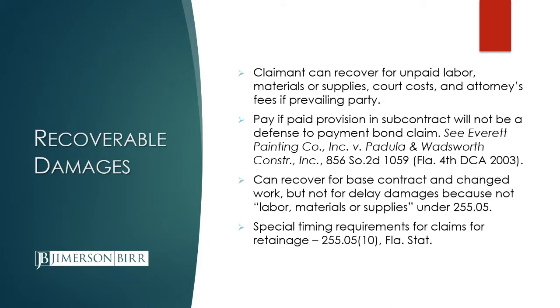With respect to retainage on these types of jobs, there's a special provision in 255.05 that relates directly to retainage, and it sets forth certain timing requirements that are in addition to the base contract work. You can't include a claim for retainage in your bond claim until certain conditions are met, primarily related to the timing of the owner's payment of retainage to the prime contractor, or if that hasn't been paid, the timing of the contractor's request to the owner for final payment. It's a little bit convoluted, but what I recommend to my clients is that if the time is not yet available to include the retainage for some reason, but you're coming near the one-year deadline, go ahead and file your lawsuit. Don't include the retainage, but file your lawsuit, and then you can amend your lawsuit later to include the retainage at the time the statutory condition is met.